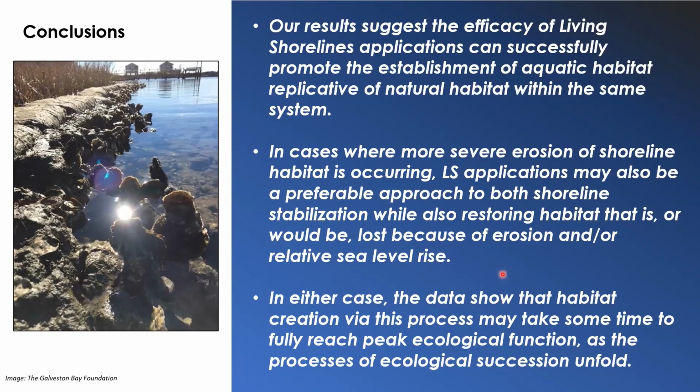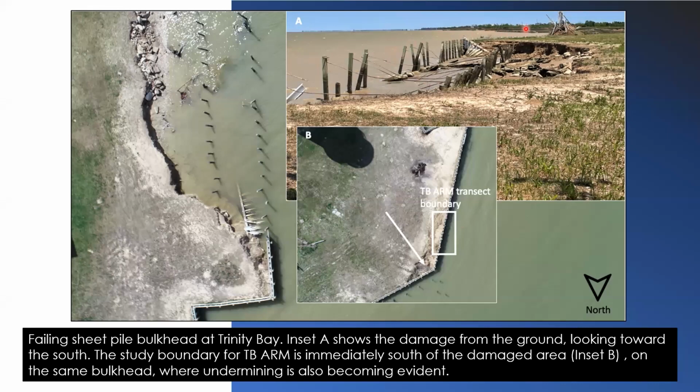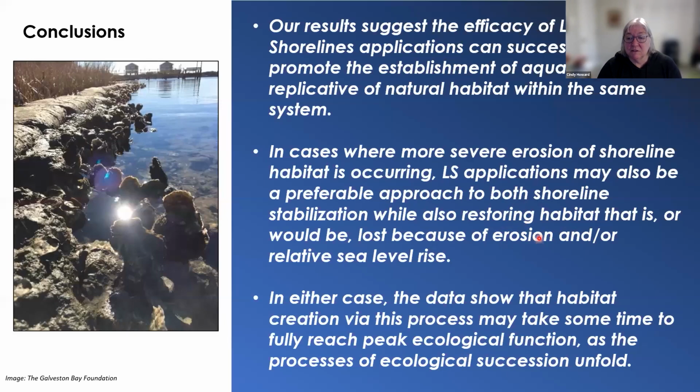In cases where more severe erosion of the shoreline habitat is occurring, living shoreline applications may also be a preferable approach to both shoreline stabilization and restoring shoreline. So this is our living shoreline right up here, and this is the reference area up here. The Trinity River comes out up here. This is the north, and it basically comes around here, and it is wiping out the shoreline. This one's sort of upside down to that, but it took out this part here. You can see it was undercut. And just a few tens of yards from this, we have a perfectly stable shoreline with a living shoreline. So that's a severe erosion area, but obviously the living shoreline does a better job.